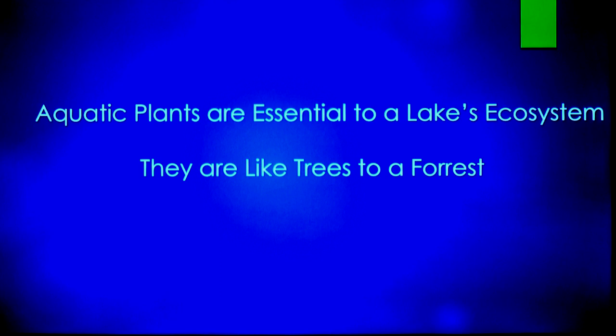Well, to sum up, when you think about aquatic plants, they really are essential to our lake ecosystem and to make our lake really what it is. And when I was researching this topic, the quote that I read that I thought really summarizes the importance of those plants is that aquatic plants are really like trees are to a forest. And that's a good way to think about aquatic plants, a lot like trees to a forest.